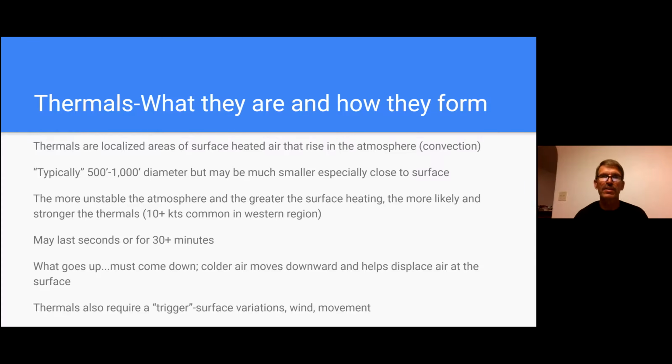And same thing on the size. So thermals can vary quite a bit, just on the topography and the geography that you're in. They may last only seconds, or 30 plus minutes. They could just feel like they're there all day kind of thing.